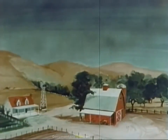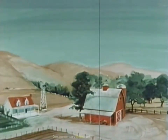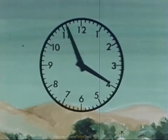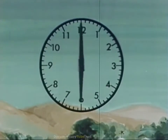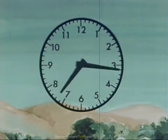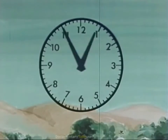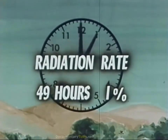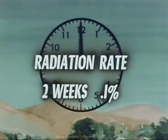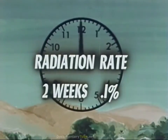The radiation rate, or the intensity from fallout, decreases with the passage of time. In fact, for every 7-fold increase in time, the radiation will be reduced by a factor of 10. That means that at 7 hours after the explosion, the radiation level will be about 10% of its intensity at 1 hour. At 49 hours, it will be about 1%. Within 2 weeks, the radiation rate can be expected to decay to about 1/10 of 1%.